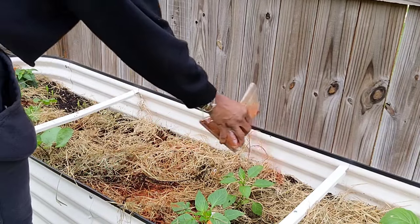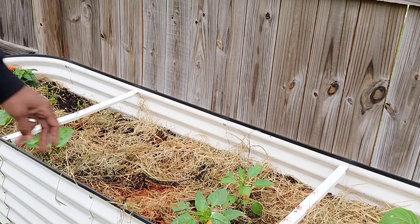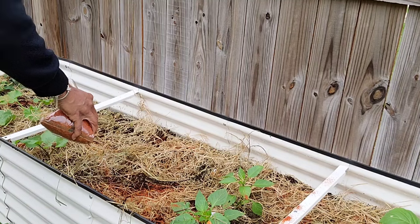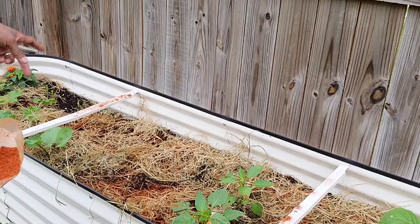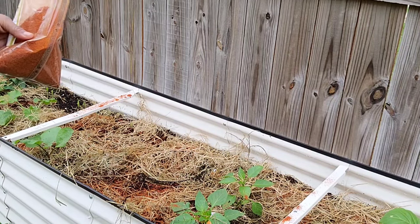When I tell you I'm about to sneeze, listen, and wreak havoc on my food. That's what we're not going to do. I'm going to leave this like this, and then I'll cover it. I got a whole bag of hay, so I ain't tripping.